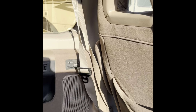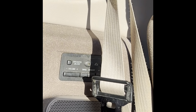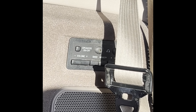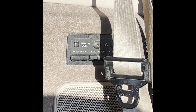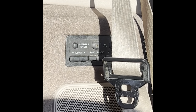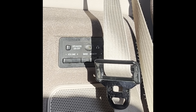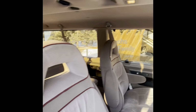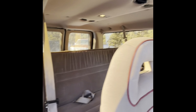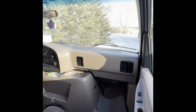I know the sun is kind of shining in the wrong spot, but if you zoom in on that, look at the stereo controls and everything. Radio doesn't even work, so anyway, we'll just ignore that. Bluetooth, you know, get a Bluetooth speaker. She'll be all good. Anyway, amazing the features, how nice it is. I think I done good. I think I done good.